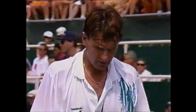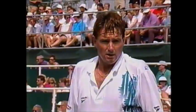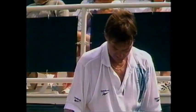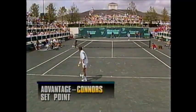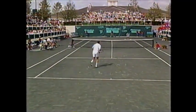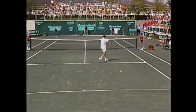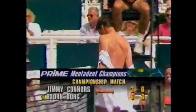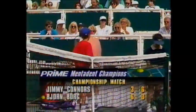Set point number 3 for Jimmy. Number 6 for Jimmy Connors closes out the second set, so they've each won 6 games to 3. We'll be back with the deciding set when we return.